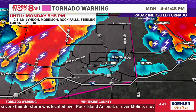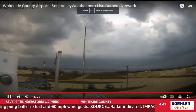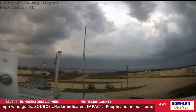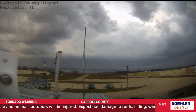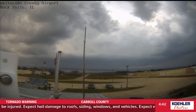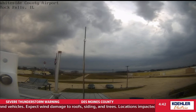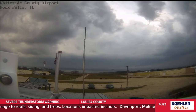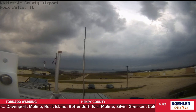Can we pull up this video? This is live video from Whiteside County, the Whiteside County Airport, Rock Falls, Illinois, so you can see what it looks like there. You were just talking about this area right here, and that's kind of what it looks like from that vantage point. That's just now east of the storm itself, and I would say just south and west of that. You can see how the clouds, the coverage looks even darker right near the surface itself. That's kind of what we're watching right there with that storm.